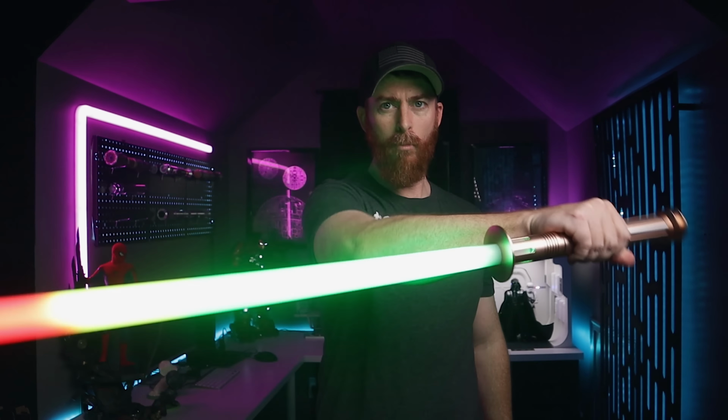Once you charge it, the charge lasts between 3 and 4 hours if you want to just leave it on for a while. So that's pretty cool if you're cosplaying and stuff like that. But other than that, I think it's an absolutely fantastic product. And I will definitely be getting more for myself to put on my Saber wall.